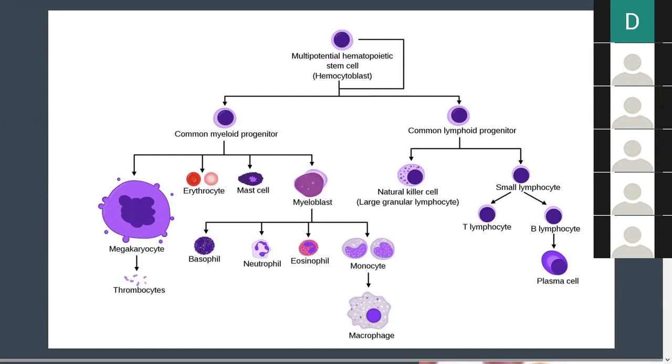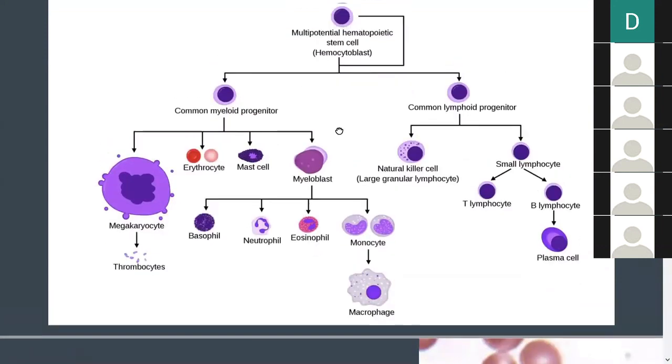So the main things that I want to highlight are the two main lineages. So as you can see, you've got myeloid. Oh, that doesn't work.